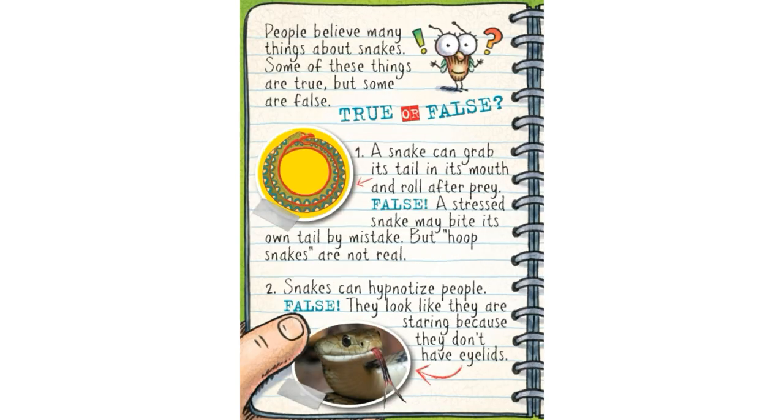People believe many things about snakes. Some of these things are true, but some are false. True or false? A snake can grab its tail in its mouth and roll after prey, like a wheel. Do you believe this is true or false? It's false. A stressed snake may bite its own tail by mistake, but hoop snakes are not real.